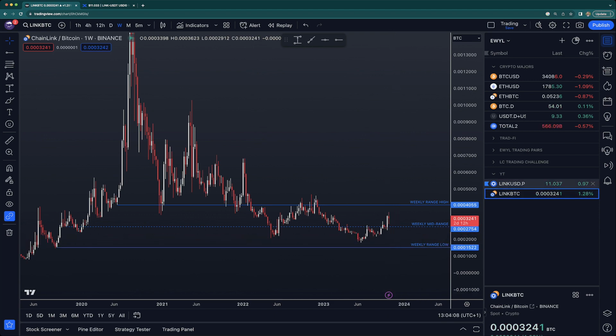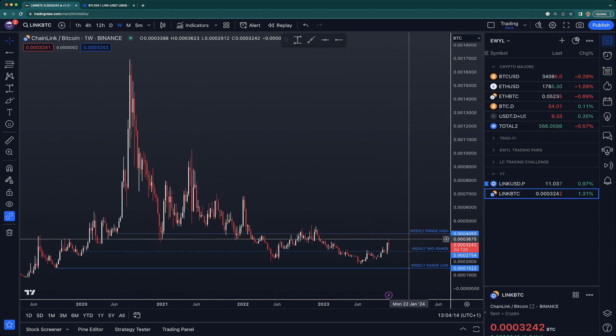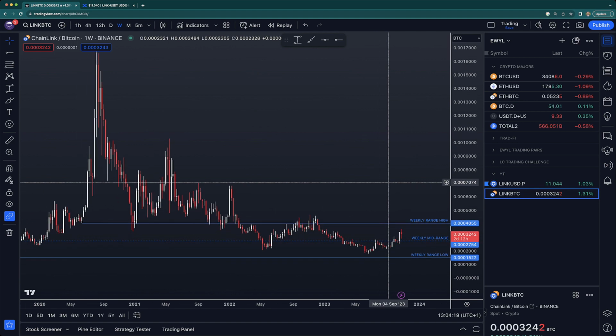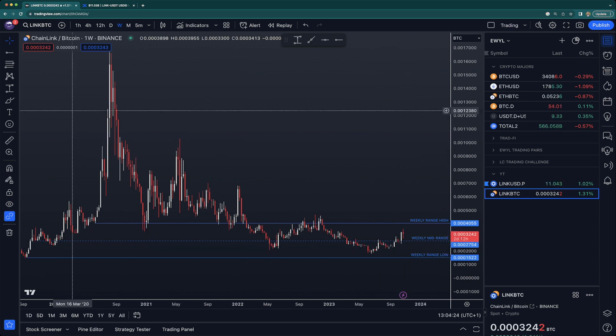You've already seen how explosive this exit of the range was. So you never know when that's going to occur. So as I say, not a bad time to start stacking those altcoin bags, in my personal opinion. Could we go lower? Certainly. But anywhere in this range, I think, is a good dollar cost averaging area.